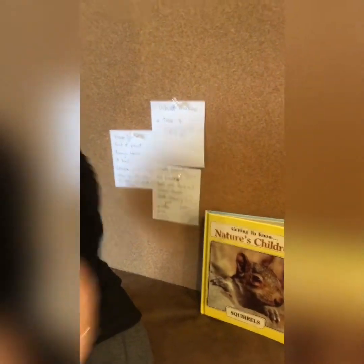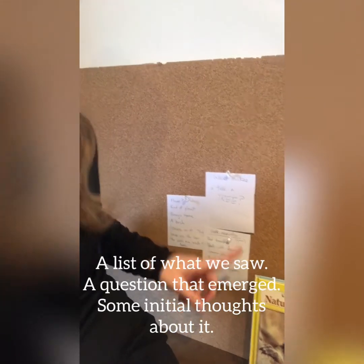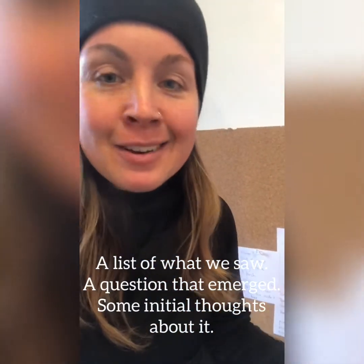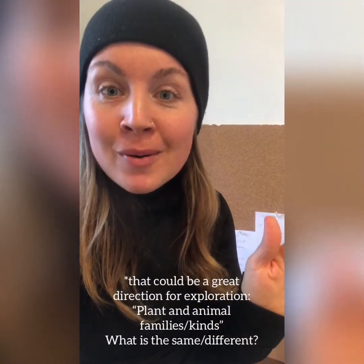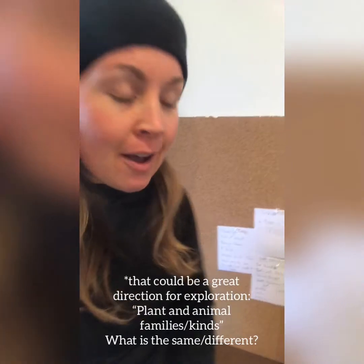So for example, here are some things that we saw today on our walk. Out of a lot of our conversations about this bush in particular, we came around to this question: what makes a tree a tree? Obviously this has to do with categorization, different types and kinds, which is a really great direction to go. I started to pose that question to her and she came up with some interesting thoughts.